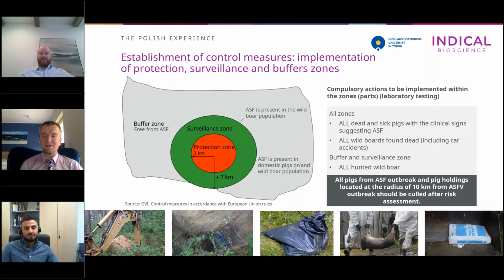And of course, the methods recommended by the EU also include application of a surveillance zone and protection zone. These regulations are applied to keep the disease under control after the emergence of a single outbreak in pigs. So also the strategy of surveillance is crucial to control the disease in that particular area.